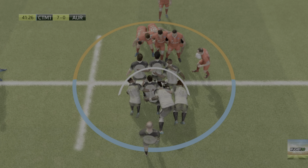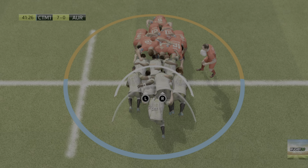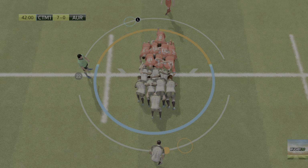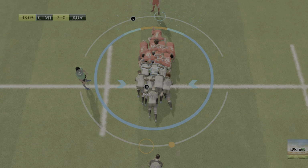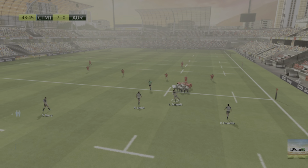Crouch! Bind! Set! Oh, the scrum's gone down under real pressure from the opposition. The pack holding on to its own ball at this scrum. Ball sent back by the hooker. The scrum half gets us going again.